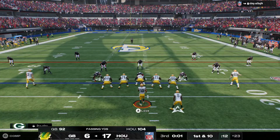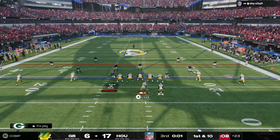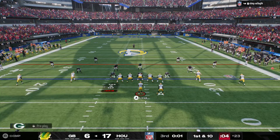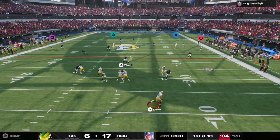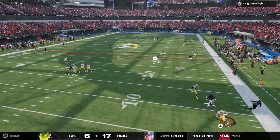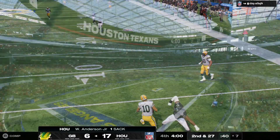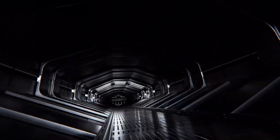Here's 1st and 10. Off the play fake. Here's Love. And he's going to be taken down. They get him for the sack at the end of this 3rd quarter.